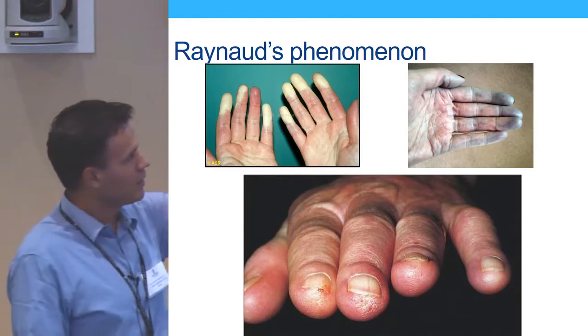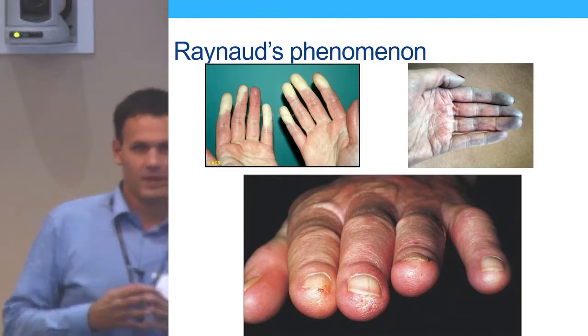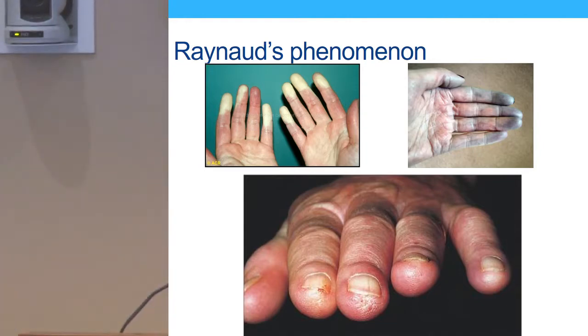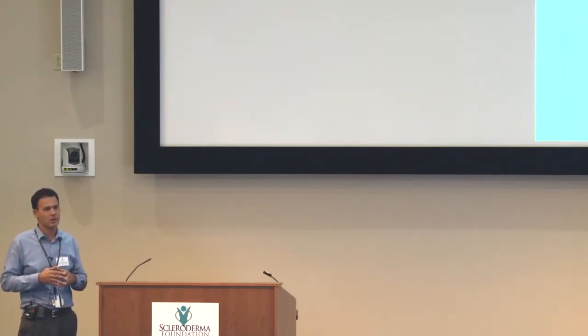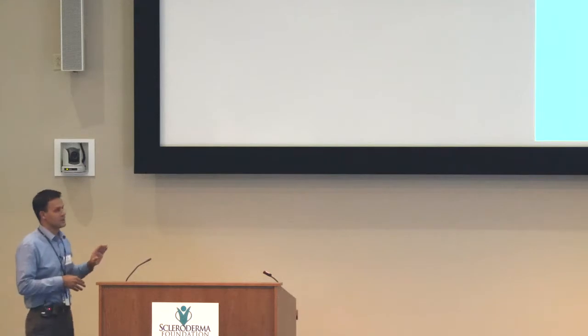And then in some folks, there's a picture on the bottom here where you can see sores develop at the ends of the fingers, and so we'll call those either digital pitting or digital ulcers if they're open. And in some folks, it can even lead to loss of fingers, which is the most severe manifestation. So one thing to take home from this is that it's a spectrum.